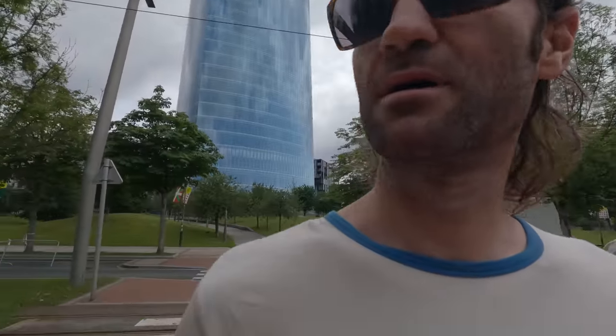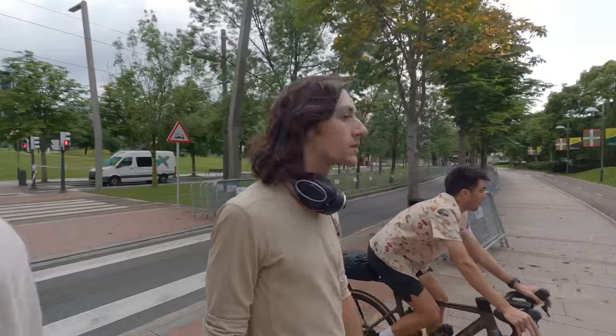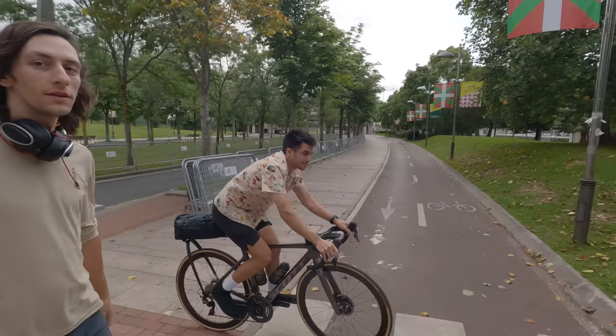Fences are starting to go up. It's looking very tour-like. We're still a few days out, but it's getting serious.